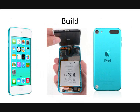Okay, now to the iPod Touch. The iPod Touch has a metal back unlike the iPhone. This means it's very hard to break or scratch the back of the phone. But the front of the phone is not made out of Gorilla Glass, meaning you can scratch and break the front of the phone, just like the iPhone.